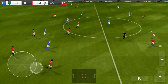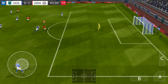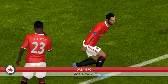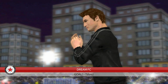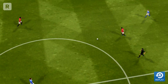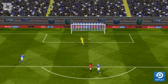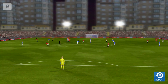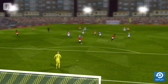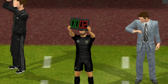Oh, great tackle. Tevez. Long range effort. An absolutely world-class finish. Look at that tidy finish there. Look what it means to the player. We'll be hoping to add more to his tally. It's 2-0 now. We're into time added on now.